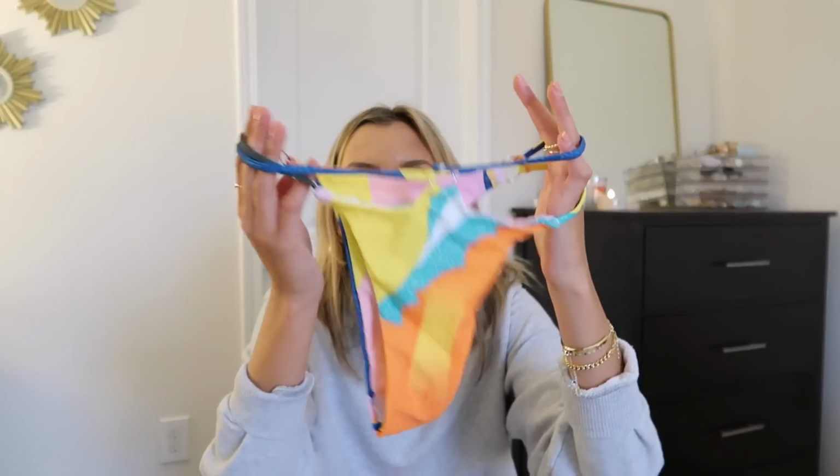All right, next bathing suit, a little bit out of my comfort zone. Don't have any bottoms like this, and that's saying a lot because I have a lot of swimsuits, guys, and I have nothing like this. Okay, this is what the back of these bottoms look like.